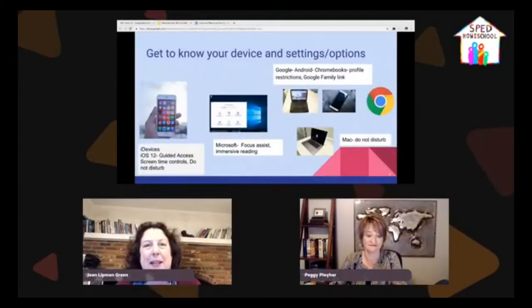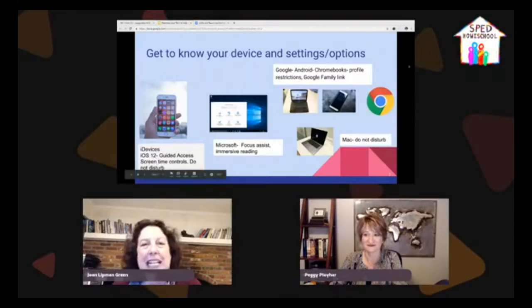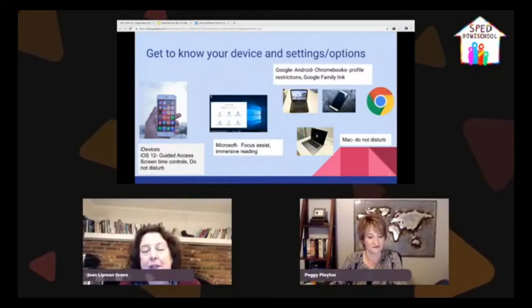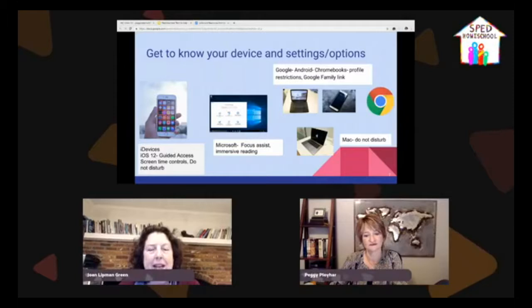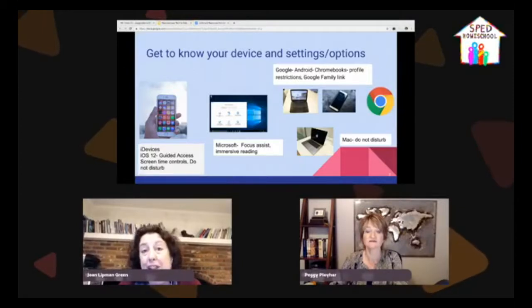This is a busy slide, but the point here, I'm used to giving full-day workshops or 2-day workshops, so this is just a little sprinkling of information. But depending on the device that you have, there are really great settings that can offer a lot of help. For example, if you have an iPhone or an iPad, iOS 12 is the latest operating system. And I actually have a free webinar coming up, all about iOS 12 and the newest features to help you keep kids safe and to help with literacy and learning and communication.